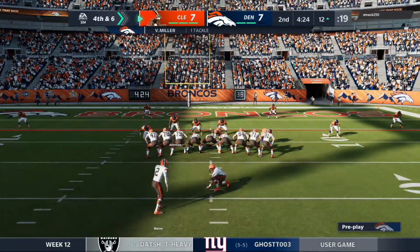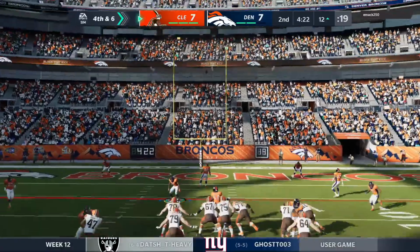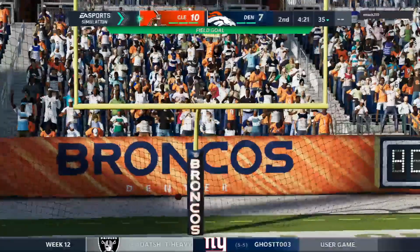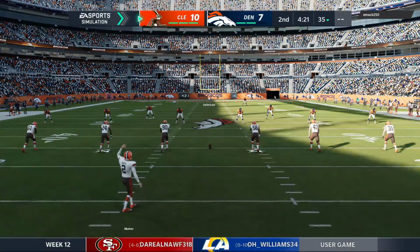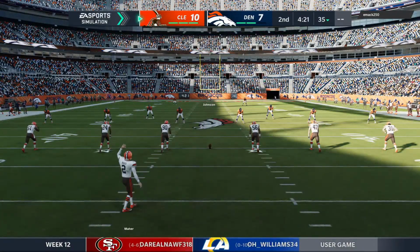A 29-yard attempt. The kick by Maher is good. And the Browns are out to a 3-0 lead. So the field goal there caps what winds up to be an 11-play drive.